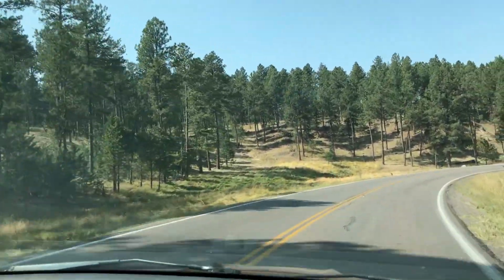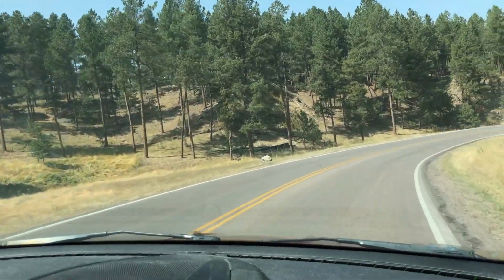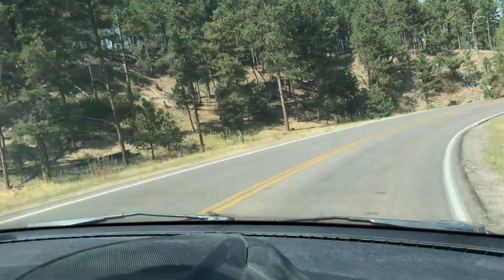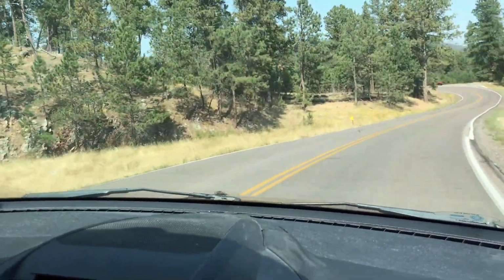I kind of wish we had seen more of the antelope, but c'est la vie. We might just need to come back here. I don't know. It's possible after we do Needles, I might be able to talk Mike into doing the wildlife trail again. But we'll see.